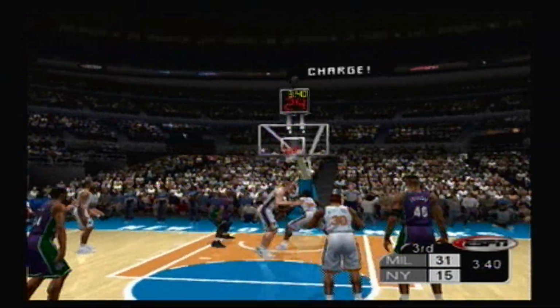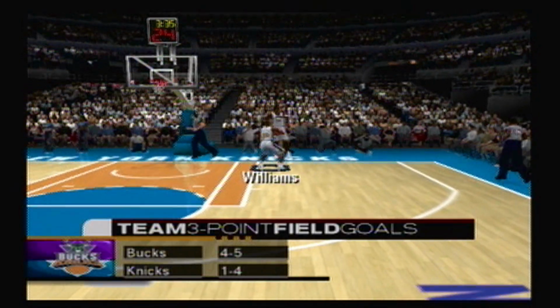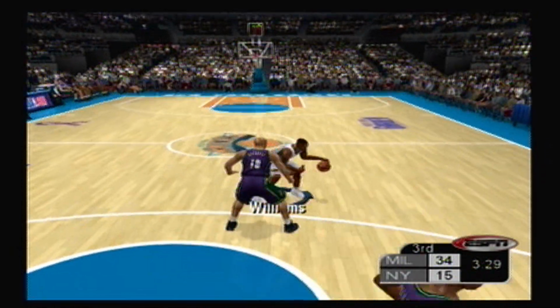Launches from beyond the arc. Cassell is credited the assist. That's his 5th. They made a mistake right there. You cannot leave an NBA guy that open from beyond the arc. Even some of the big guys going to hit that shot. The Knicks have the rock. They're shooting 25% from the arc.